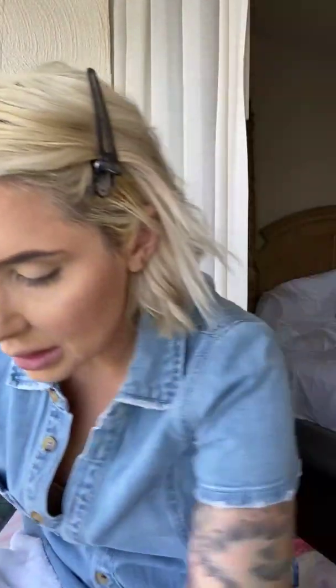Okay, so now we're going to do our eyes. I'm going to use Addiction Palette 6 and 8 to create this really easy crease look. I'm going to take the Addiction Palette 6, the shade Enthralled, and let me lay everything out here. I'm sitting up on this sun chair. And then I'm going to take the Addiction Palette 8 and use the shade Profound, which is a darker reddish color. Move all this stuff around so I can access them.